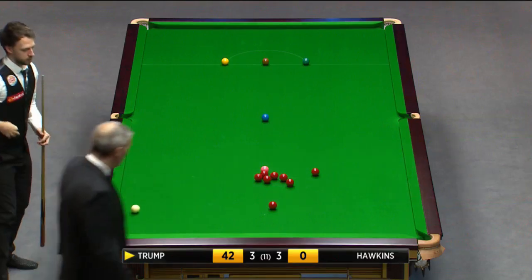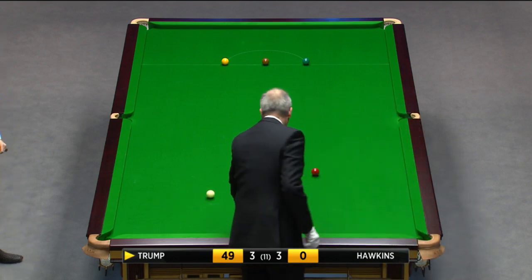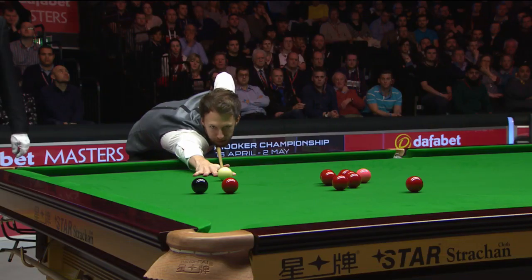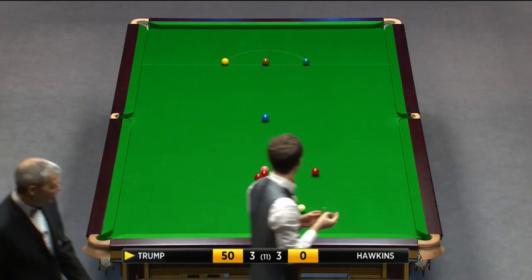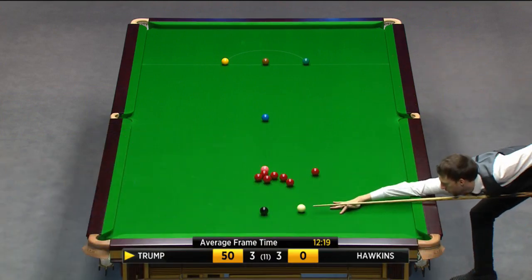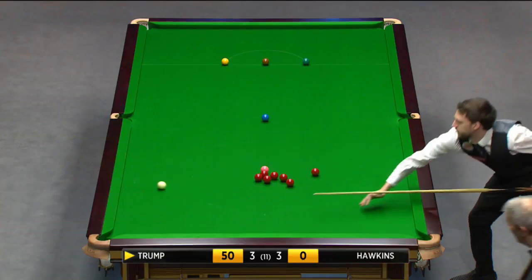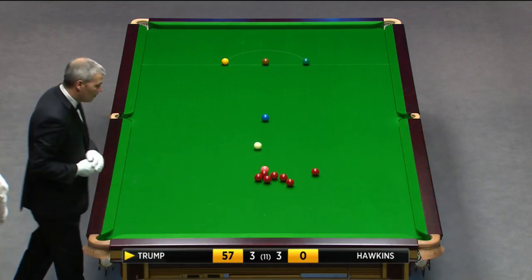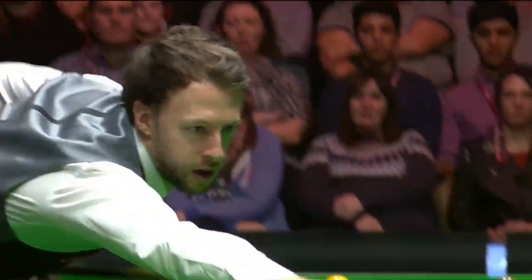Some very quick frames indeed. We've had 11 minutes, 13 minutes, 11, 12, 19 minutes. The longest frame, believe it or not, was just over 16 minutes. Yep, refreshing and really good to watch. Quick fire snooker at its best. And he looks like he's got the momentum now, Judd, to turn this match around.